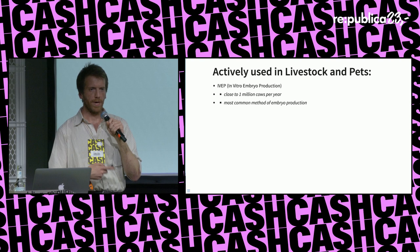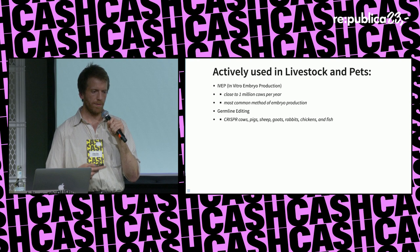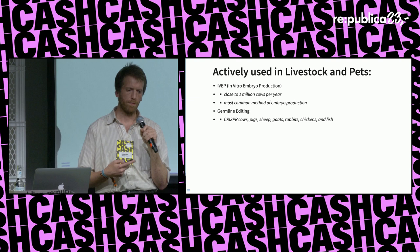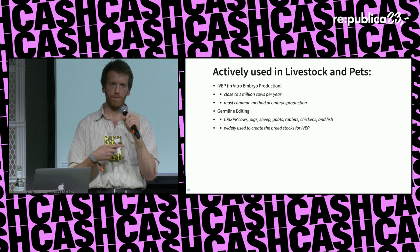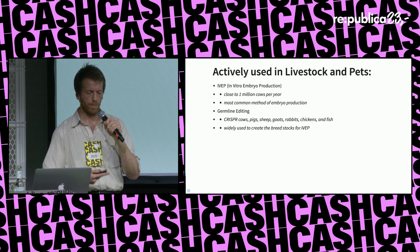You can do germline editing. Obviously, this is a big no-no in Germany and most of Europe. But there are already CRISPR cows, pigs, sheep, goats, rabbits, chickens, and fish in the world. Germline editing is very expensive and difficult, and the technology isn't really mature yet in a way. So to make it economically effective, they use it to create breed stocks for IVEP. They will genetically engineer an animal, and then they breed this animal, and they produce a huge number of animals from this animal. So this makes it more cost effective.